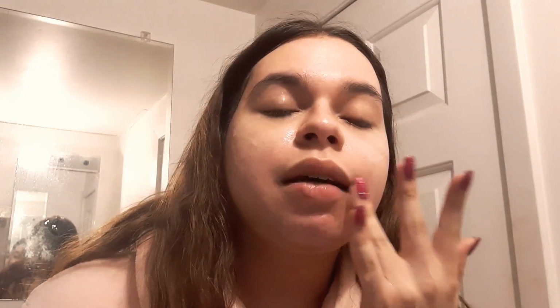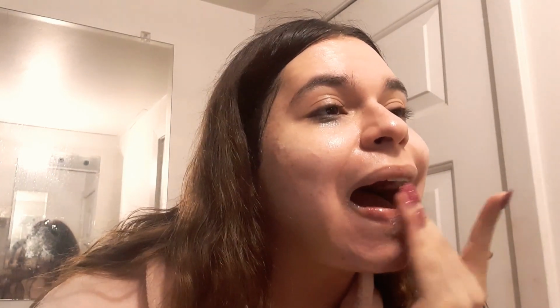So now I'm taking my ColourPop Lippy Scrub. This is the coconut one. I know they have a bunch of different flavors and all that. So I'm just taking about this much, which is probably a lot. I'm just going to rub this on my lips and get all that dry, flaky skin off my lips.